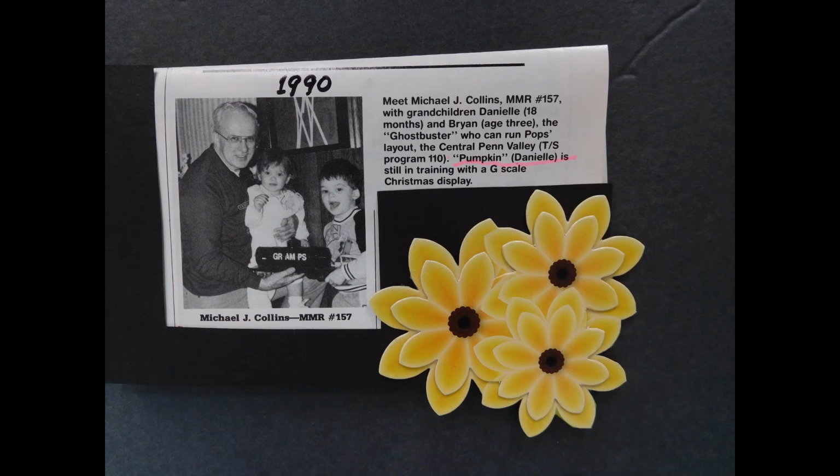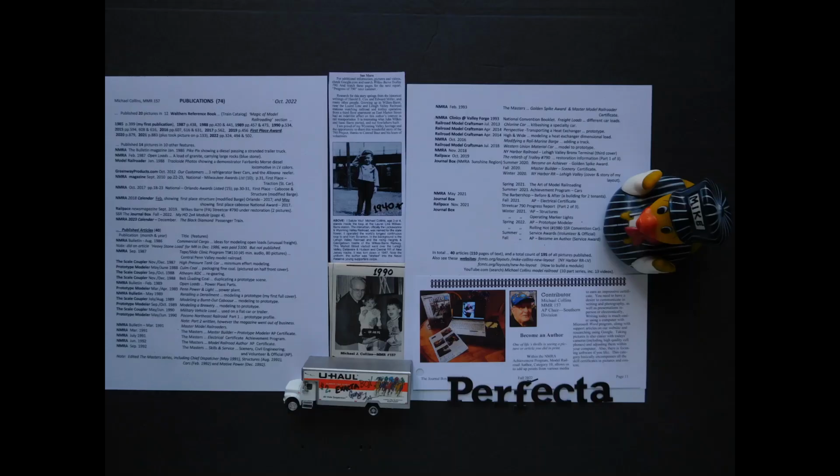And here is number 1 of my 195 pictures that were published. And that's a sample of my journey of 37 years publishing pictures of model and prototype trains so far.